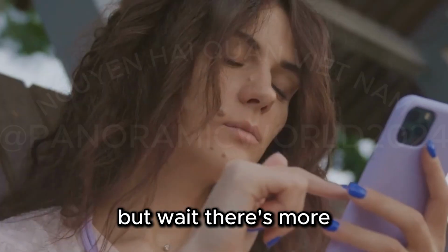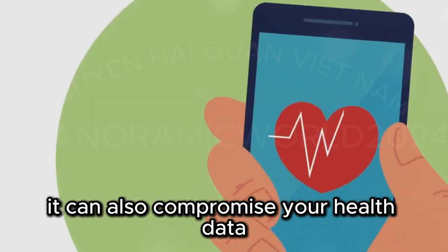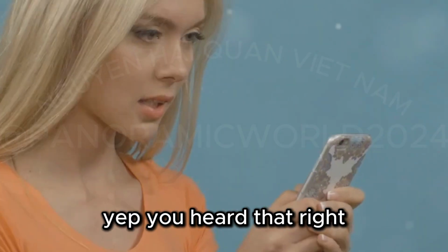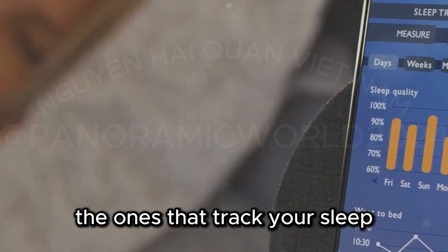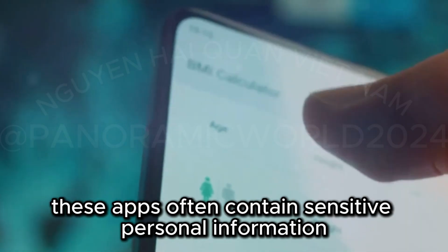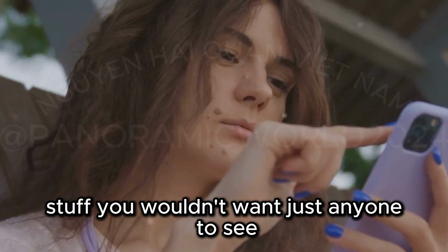But wait, there's more. This bug doesn't just expose your social life and browsing habits, it can also compromise your health data. Yep, you heard that right. Think about all the health apps you use. The ones that track your sleep, your steps, your menstrual cycle.